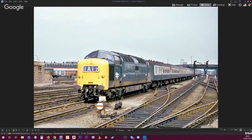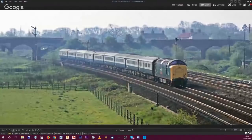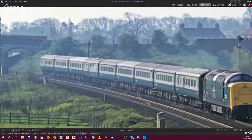I'm looking for first class coaches first. So that's an E. Okay, so we've got Mark II Ds. So let's find a good picture. There you go, something like that. So this one from my eyes looks like a Mark II D BFK. That's a Mark II D. I think that's a D. A D. Also a D.